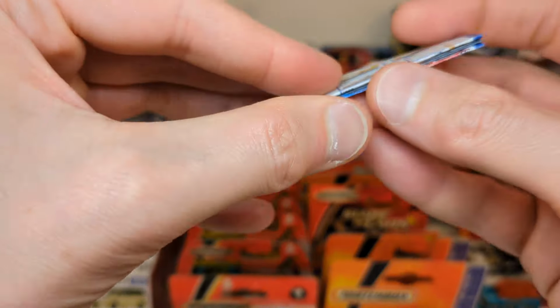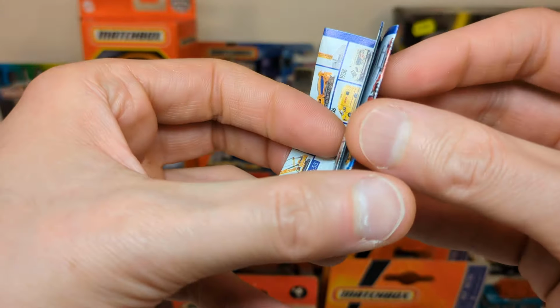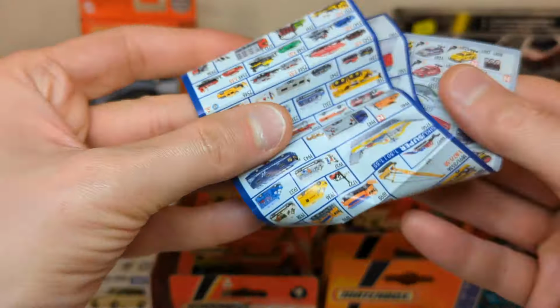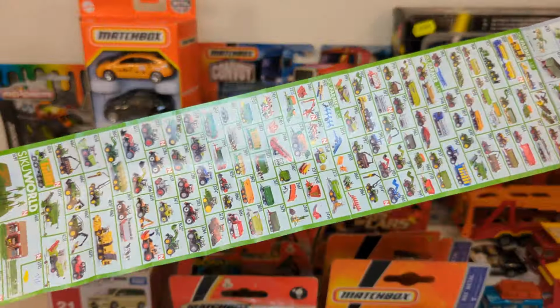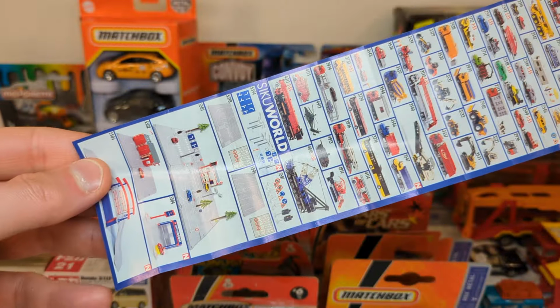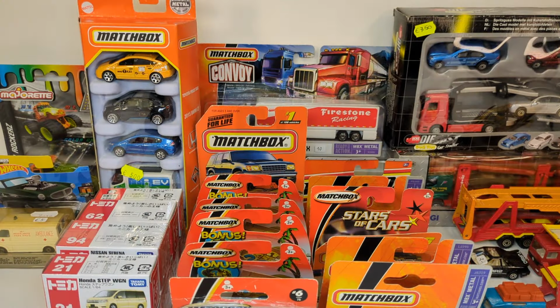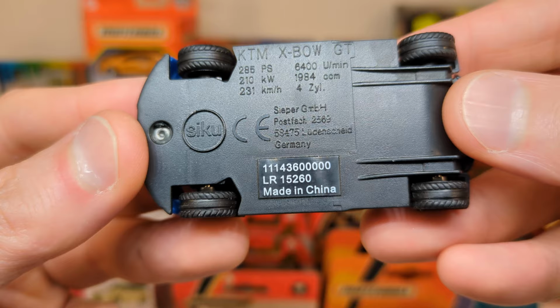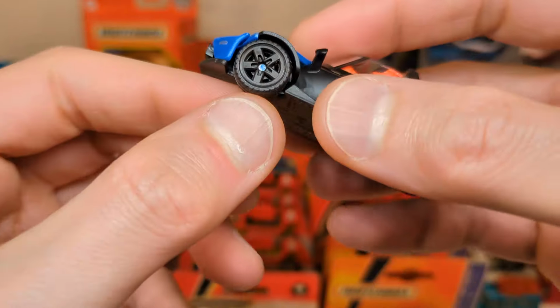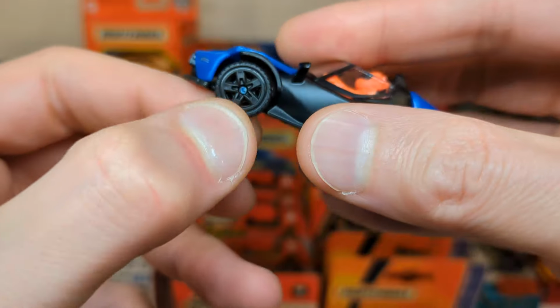Comes with a flyer. Sometimes you can date it by the date that is on the flyer, but I don't think there's going to be a date on this one. No, there isn't. Should be on the top somewhere. Got some stats on the vehicle on the plastic base, made in China. So rubber tires, generic rims.